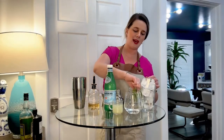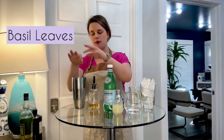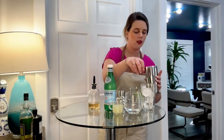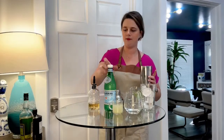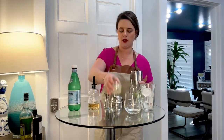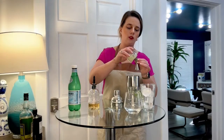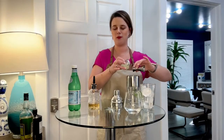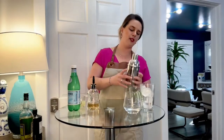Alrighty, and to make it even greener and a little more herbal, we're going to add basil leaves. These are freshly picked from the garden. Give them a quick rip, get those oils released. In the shaker, I have a few cubes of ice. I'll put a few more in there. Oh, and finally, can't forget this: freshly squeezed lime juice. Can only be fresh. If you're going fresh with all these other ingredients, don't buy the bottled stuff. Do it for real. All right, mix her up.